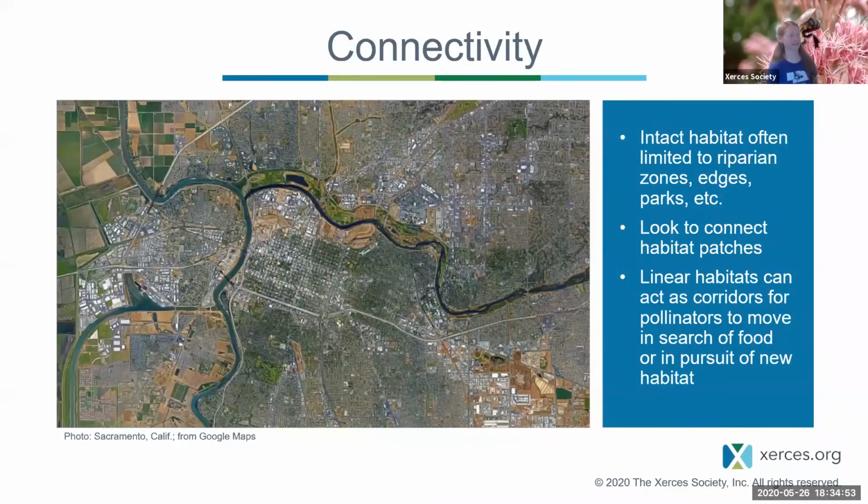And connectivity, right? So just connecting small patches, whether it be parks, many times in cities, you'll see this happening along riparian areas. Whatever we can do to create additional habitat and just connect patches through our cities is really going to help bees and allow them to disperse pollen and keep those plant communities diverse as well.